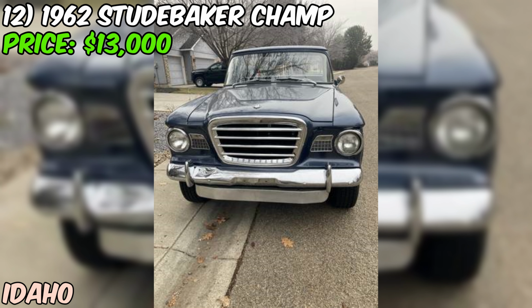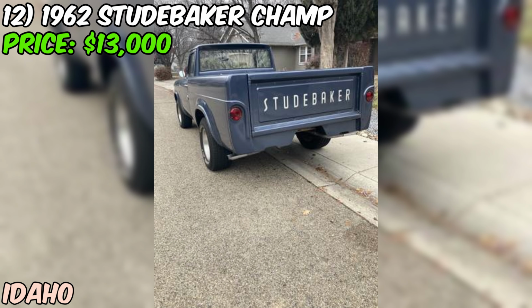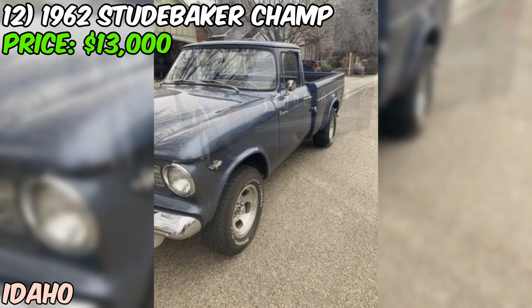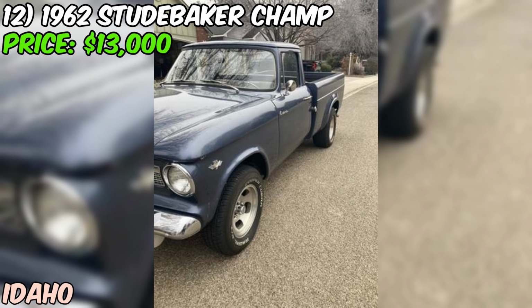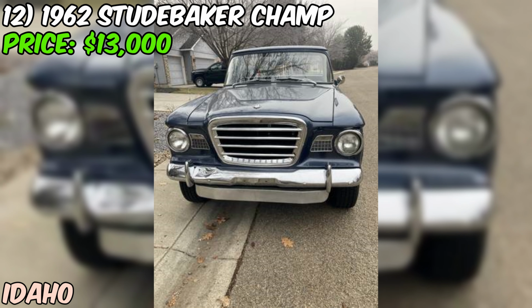But the upgrades don't stop there. This Champ also has power steering and power brakes, making it a breeze to drive even if you're not used to classic trucks. And with an automatic transmission, you don't have to worry about shifting gears while you're cruising down the highway. Inside, you'll find an Alpine sound system that's sure to keep you entertained on long drives. And with a clean title and just 51,000 miles on the odometer, this truck has plenty of life left in it. Now, I do want to be upfront about a few things.